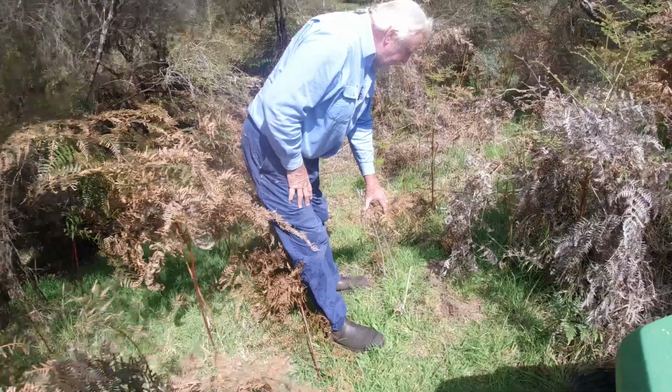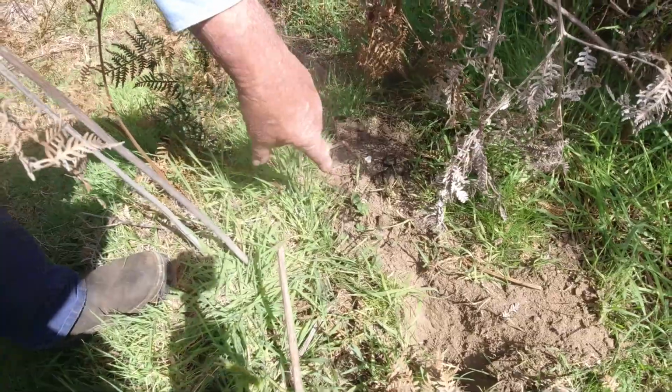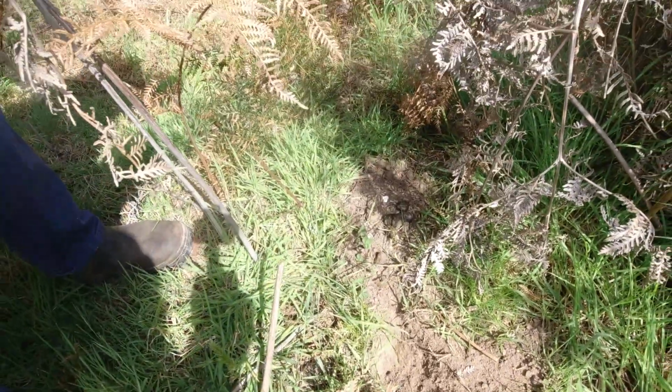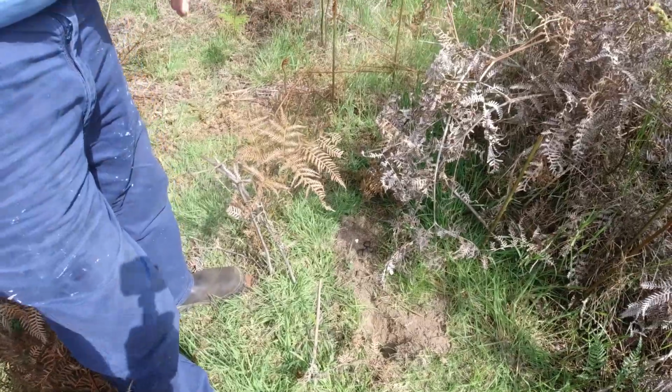Oh, cool. So what's up here? It looks like a fox has dug that out. You can see the broken shell of the egg there. Oh, wow. They've either eaten it right here, or sometimes they take them back to their young. Okay, well that's a bonus. You're going to put another one in later? Yeah, I will redo that one, because he knows it's there.